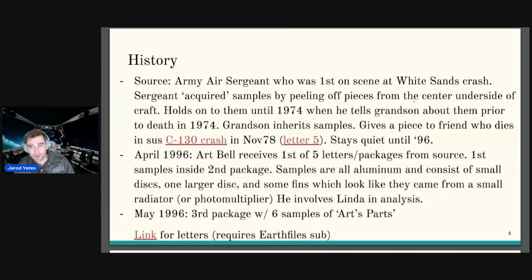All right, so starting with the history of this thing. You got an Army Air Sergeant. This is just prior to the Air Force being created. You got an Army Air Sergeant. He was first on scene at the White Sands crash. He gets there. The thing is still glowing for 3 hours after it crashes. So I'm going to assume that he didn't just reach up on a glowing thing.